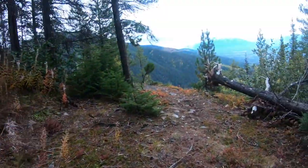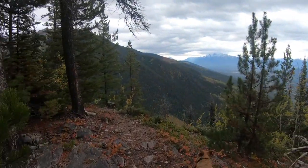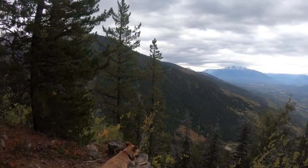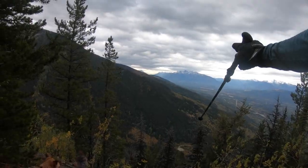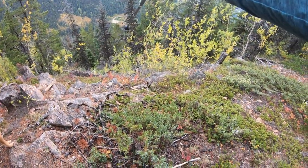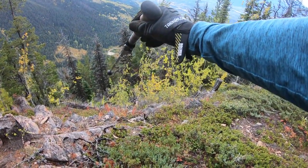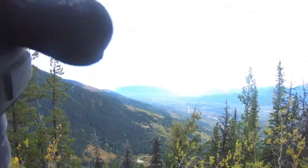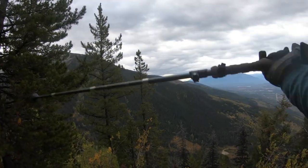Oh, it does go this way, I think. Here's that viewpoint. Wow. That is beautiful. And I think that gravel pit down there, right there, that gravel pit, is the new Terry Fox Trail. So it starts quite a bit up and then goes up the valley and hooks up here.